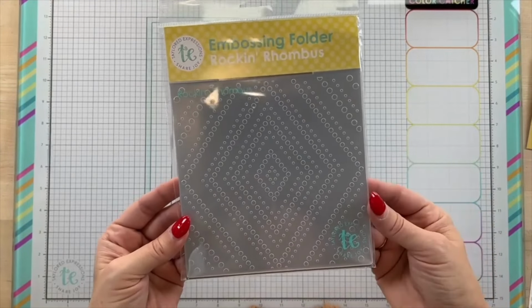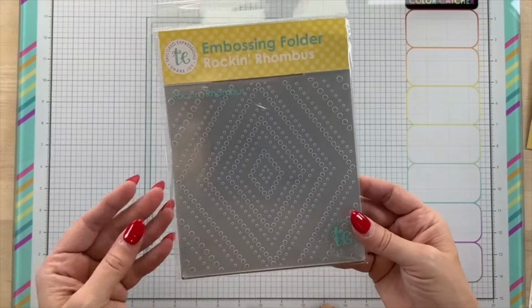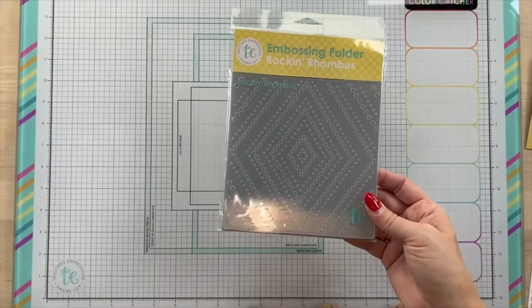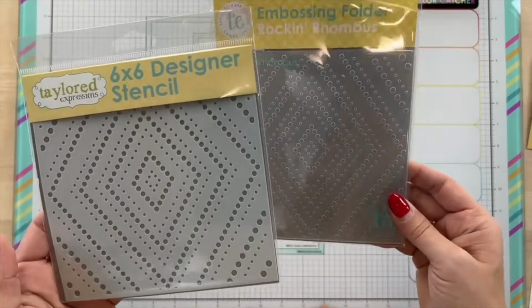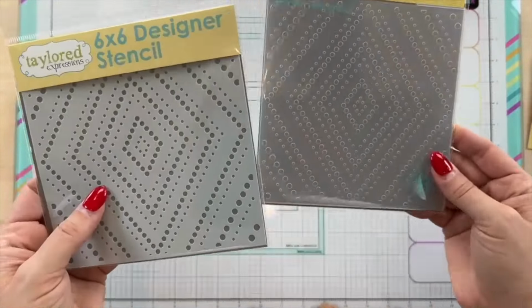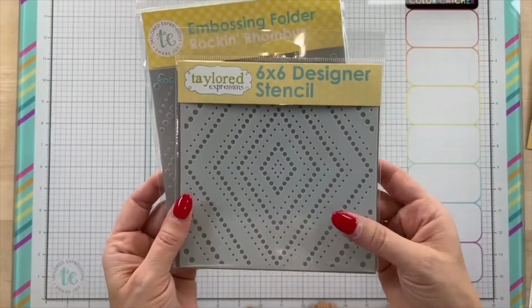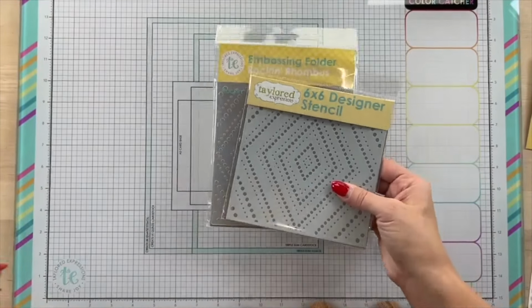It is a 2D embossing folder, so not a 3D like the other ones I've shared with you. And then to add on to that, we have a coordinating stencil. So if you wanted to emboss and then stencil over the top, you could do that, or stencil and then emboss the design to give it added dimension, or you can just use that fun stencil or just the embossing folder.